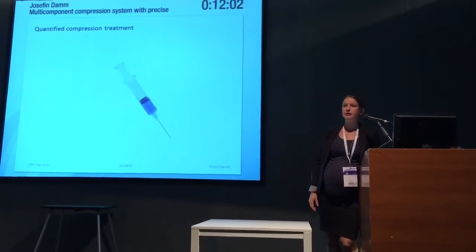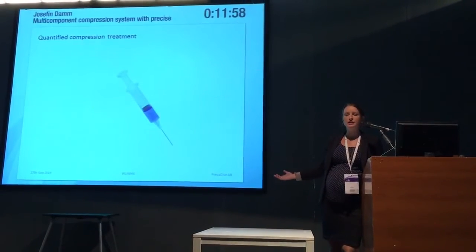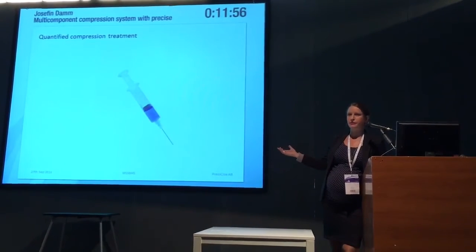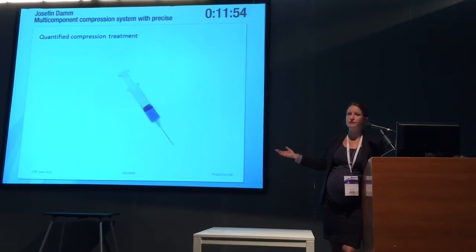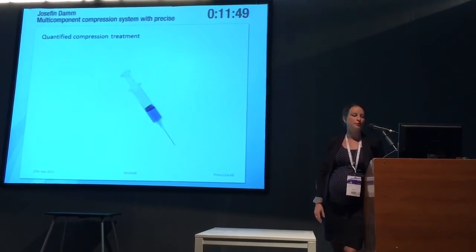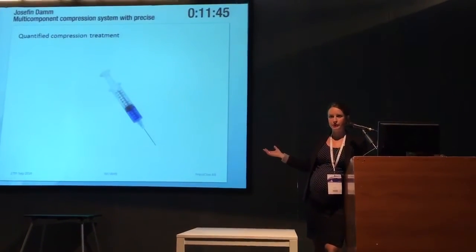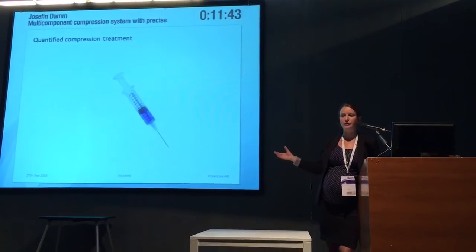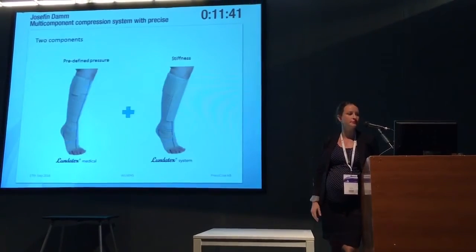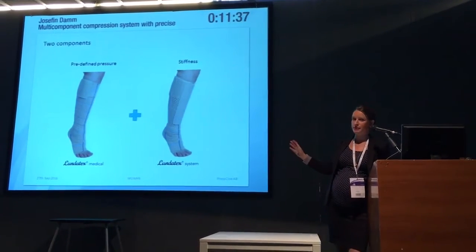So basically, I would compare compression treatment today with this syringe here. Would that be accepted, giving insulin or morphine to a patient just by guessing how much to give the patient? Wouldn't it be much better to have compression treatment looking like this instead, where you actually have a dosage, a quantified treatment? So that's what I'm going to present here. It's a sort of a hybrid system, as I said.